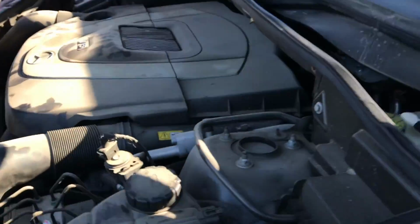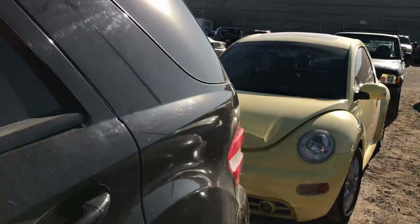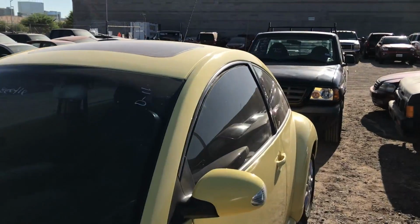Take a quick look at the motor. Is the battery any good? You probably just need to replace it. But yeah, guys, all in all, it looks like a pretty fair ride.